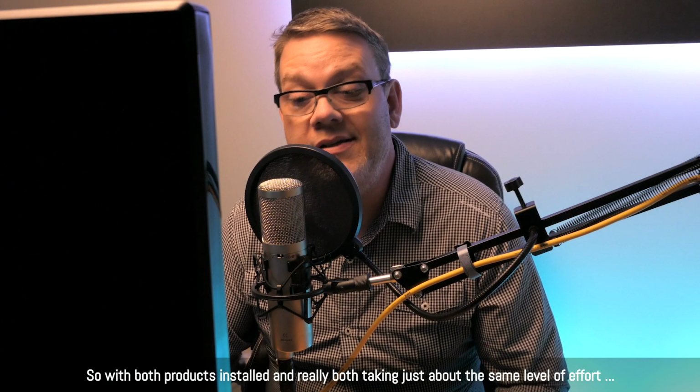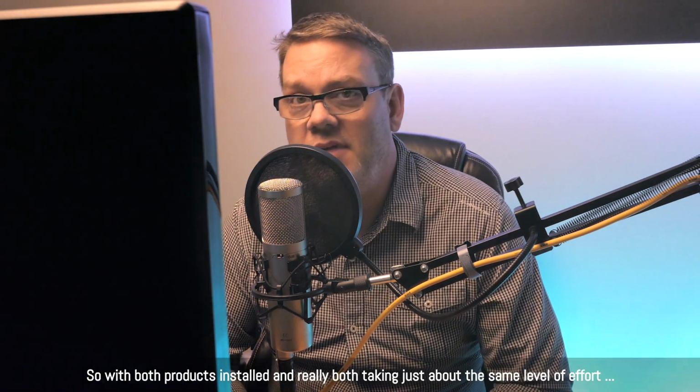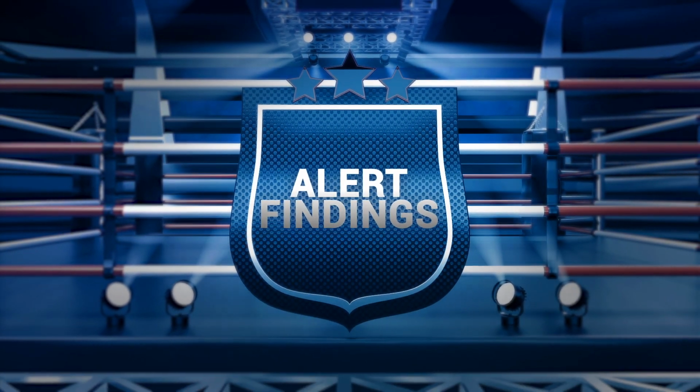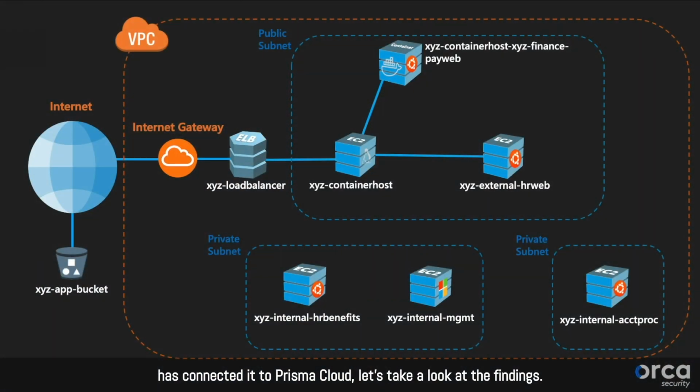So with both products installed and really both taking just about the same level of effort, Alap, let's get into our findings. Now that I've connected our AWS account to Orca, and Patrick has connected it to Prisma Cloud, let's take a look at the findings. The first thing I want to check is the inventory in each tool.